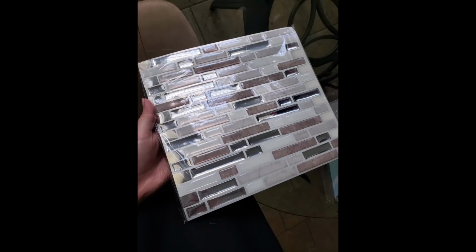Here is a sneak peek of the stunning tiles that we picked out for this kitchen, and I also plan to show you all the renovation that I did in their guest bathroom.